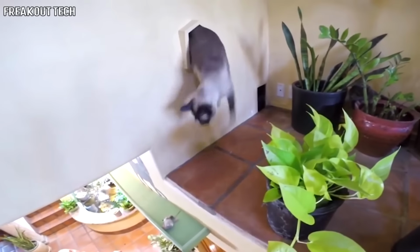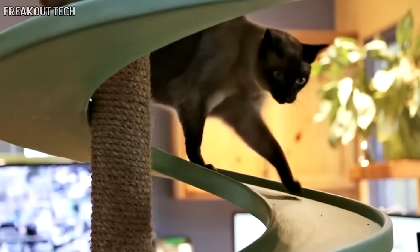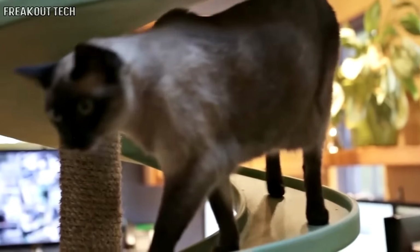We build catwalks because the cats love to go up high. It gives the house a lot more space for the cats, and we finally found a way to make our catwalks more affordable.